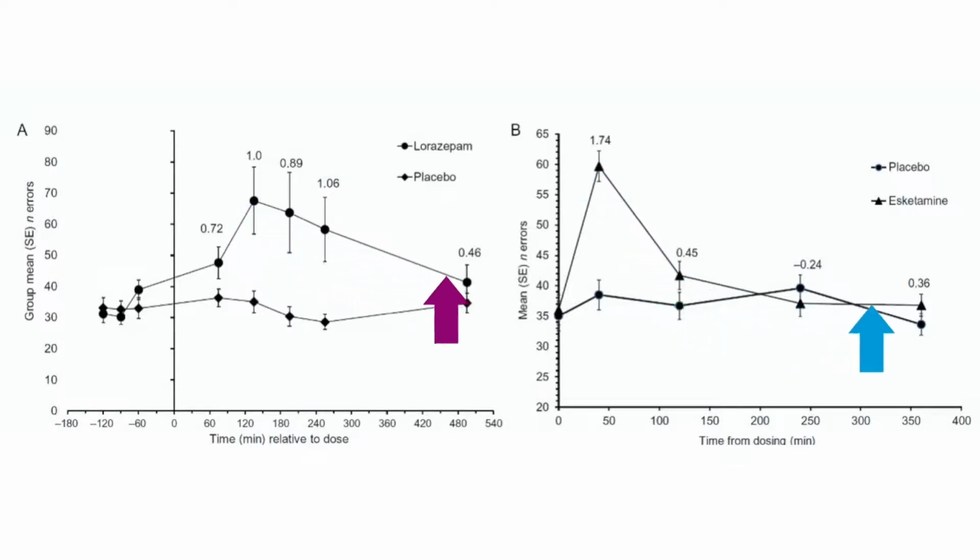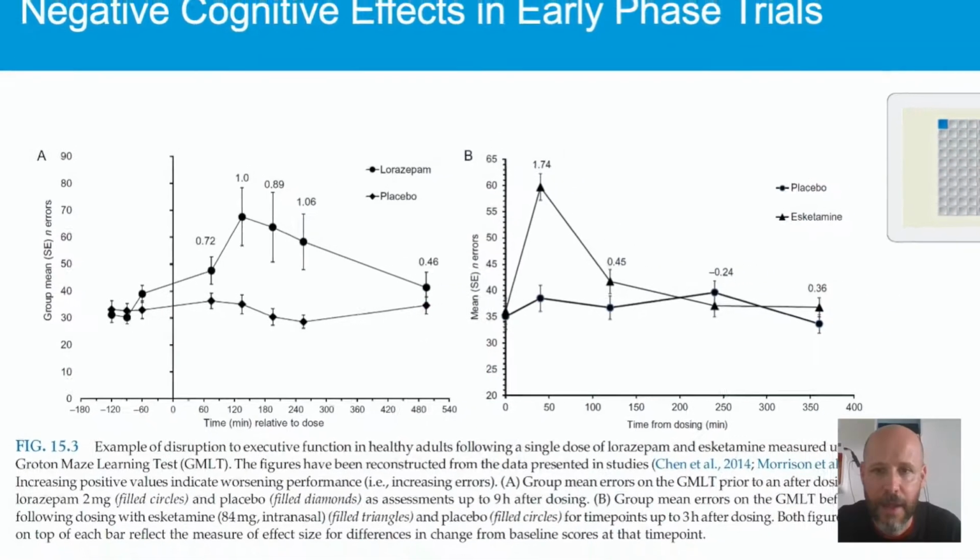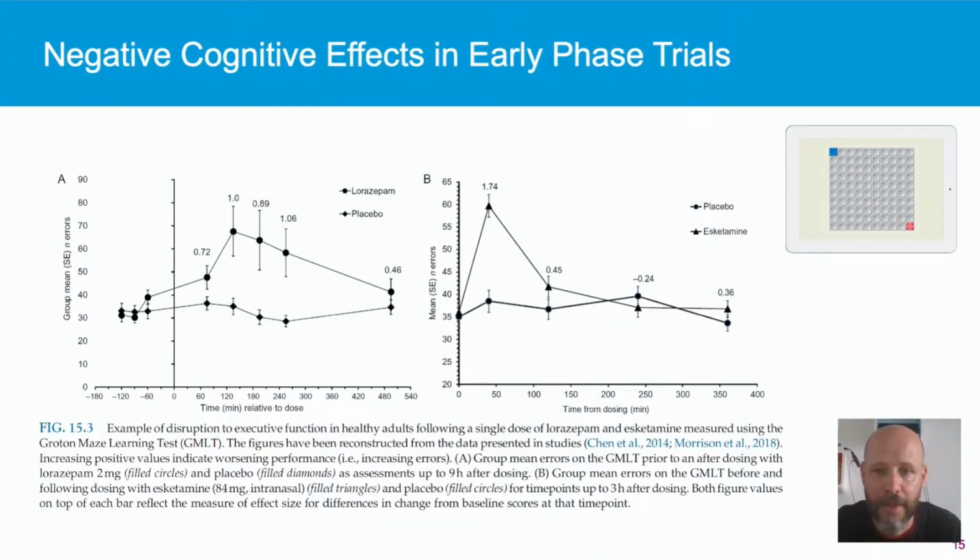And we can see here the utility then of the cognitive test in being able to detect that effect, its time of peak occurrence, but also the time to resolution. And these kinds of information then can be important components in our evaluation of safety and tolerability, and at what point individuals have recovered to a point at which they can continue to undertake their normal activities of daily living.